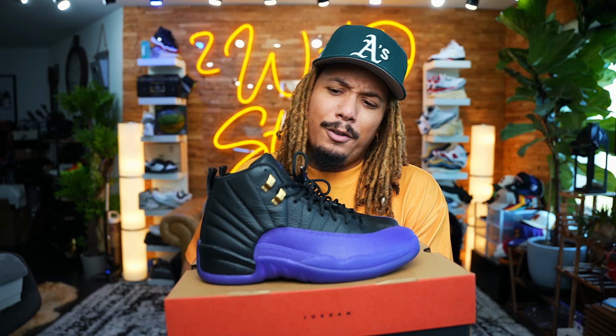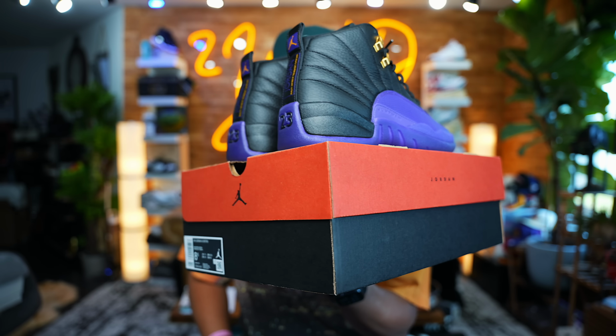If you know me, I'm a Los Angeles Lakers fan, and I was born in Los Angeles, raised in Atlanta. So the Jordan 12 Field Purple, it definitely sticks with me.